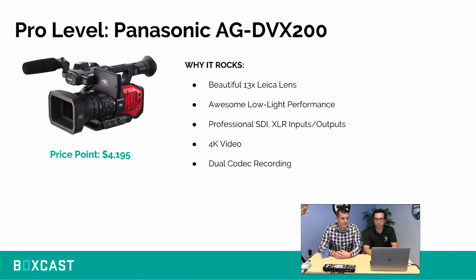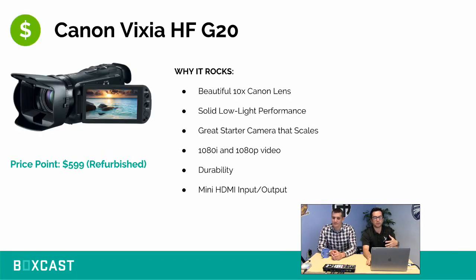Right, so let's actually get into a camera that we would recommend if you're just starting out with your live streaming or your production setup, and it's the Canon Vixia HF G20. We actually are using it today, so it is the camera that is set up, and what you're seeing in this picture-in-picture is the quality that you're going to get with a live stream.